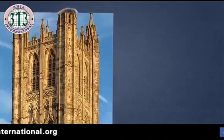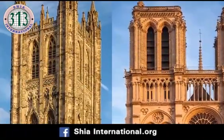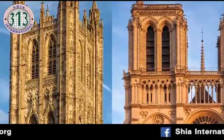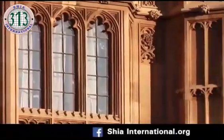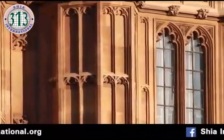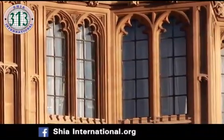Soon, Europe's medieval Gothic cathedrals like Canterbury and Notre Dame were covered in pointed and trefoil arches, inside and out, just like London's Big Ben and the Houses of Parliament were covered with them centuries later after the fashion came back in the Gothic revival.